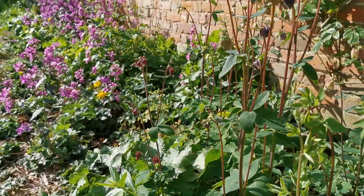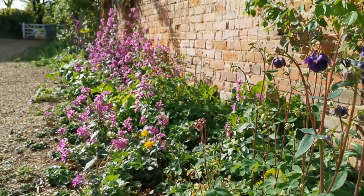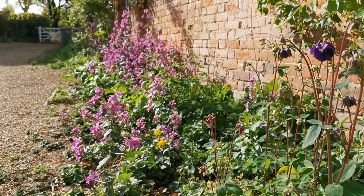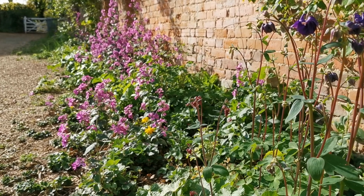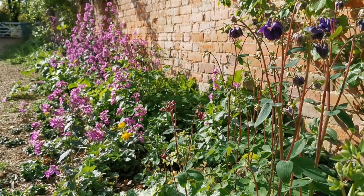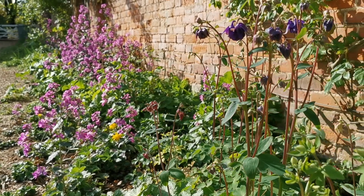But the real wow factor right now is this honesty that's just at its peak. A biennial, it seeds freely into this gravel and rewards you with these spires of colour at this time of year.